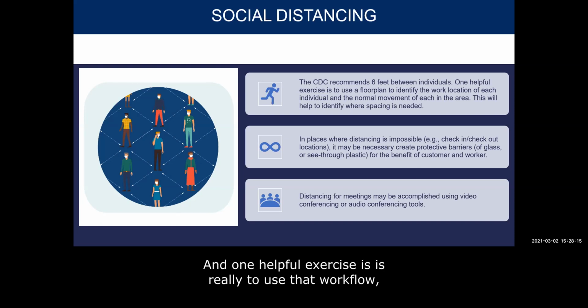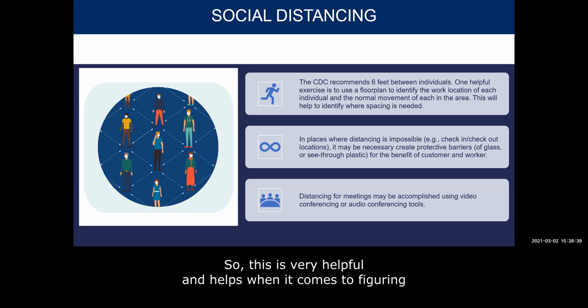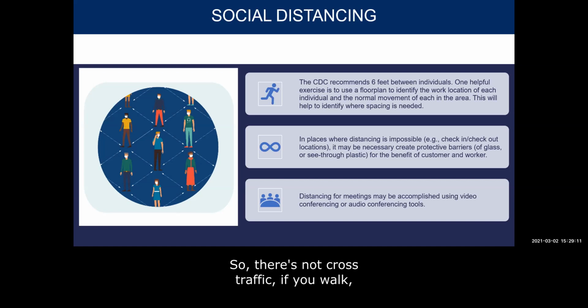And one helpful exercise is really to use that workflow, that floor plan, and identify different locations of each individual in the typical movement of the workday, where they are, and how we can adjust workflows and also people flow. So this is very helpful when it comes to figuring out how we're going to utilize space differently. Lots of folks have been having to rearrange, rethink, even change the whole direction that folks are coming into their programs. Using even exit doors sometimes as a way that somebody enters, and then going just one flow all the way back out through the entrance, or going the other way. So there's not cross traffic, if you will.